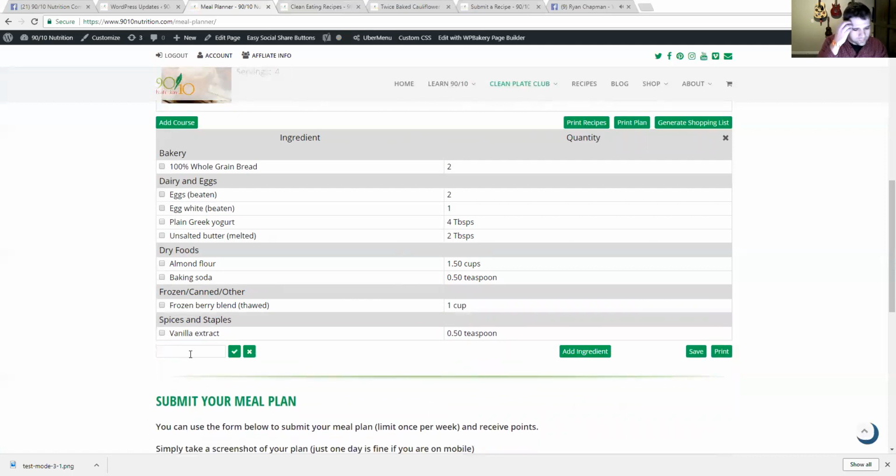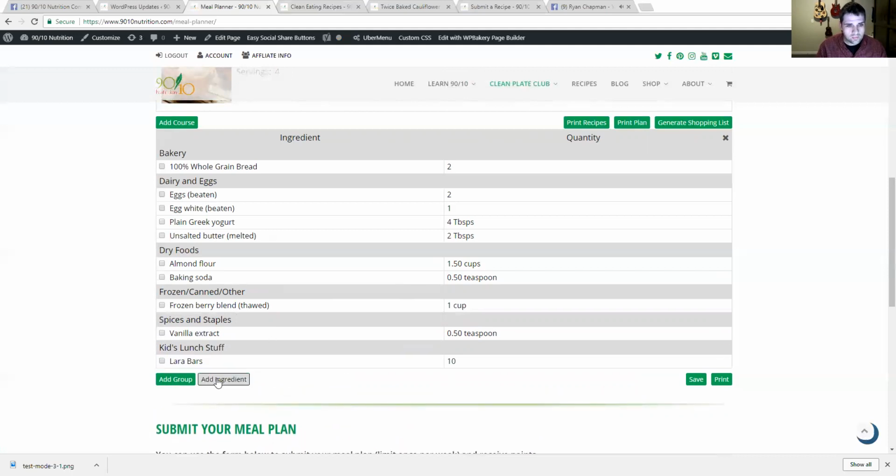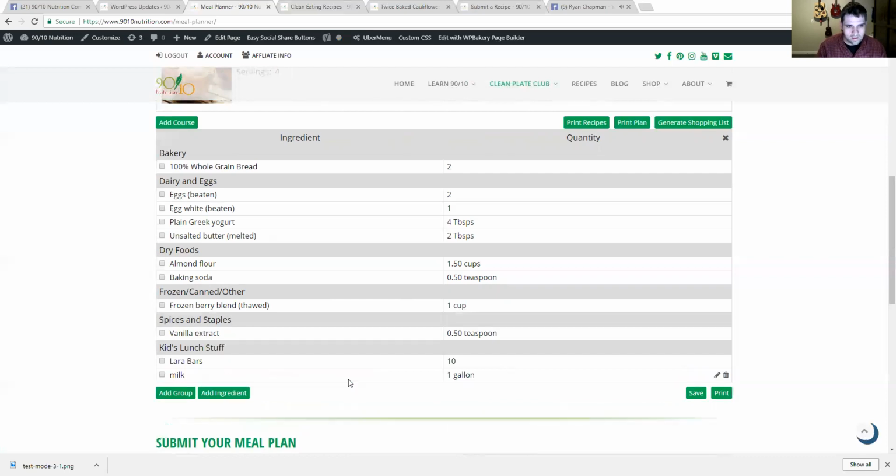Want to add some other things? Add a group. Kids lunch stuff. We'll add one of these gray group headings. Add an ingredient. Lara bars for the kids, right? They take those to school. I want 10 of them. Add an ingredient. I'm going to get some milk, 1 gallon. That wasn't on any of my recipes, but I still want to get it, right?